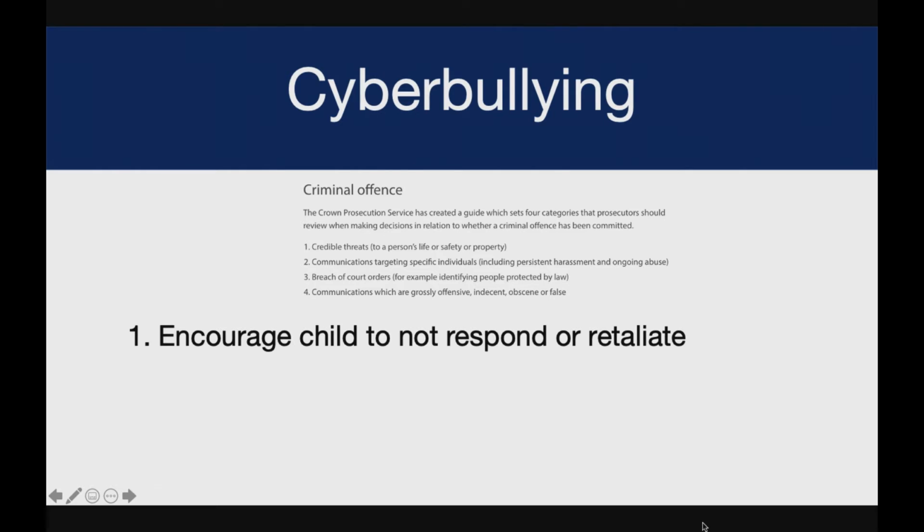The reaction is exactly what the aggressors are looking for, and it feels that it can give them the power over your child. So don't empower the bully. Retaliation can turn that one mean act into a whole chain reaction of upset.